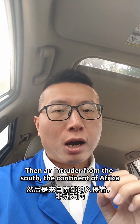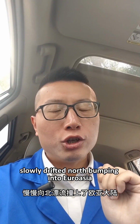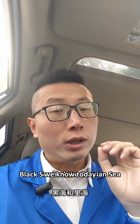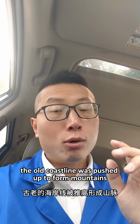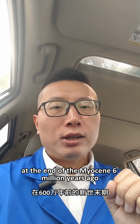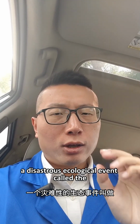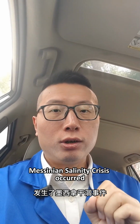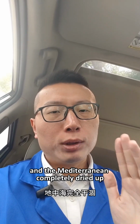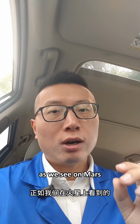Then an intruder from the south, the continent of Africa, slowly drifted north, bumping into Eurasia, squeezing the ocean into the Mediterranean, Black Sea, and the Caspian Sea we know today. The old coastline was pushed up to form mountains such as the Alps, Pyrenees, and the Atlas. At the end of the Miocene 6 million years ago, a disastrous ecological event called the Messinian salinity crisis occurred. Somehow the Strait of Gibraltar closed off, and the Mediterranean completely dried up, leaving behind nothing but thick salt deposits, like we see on Mars.